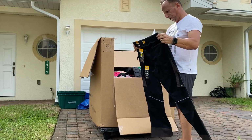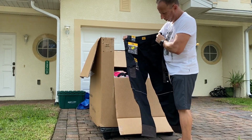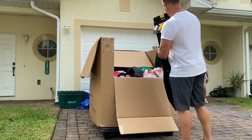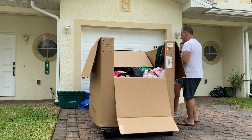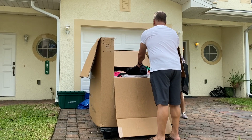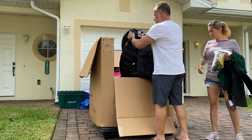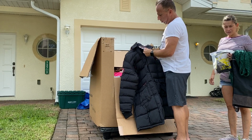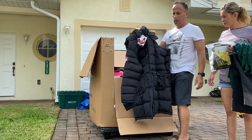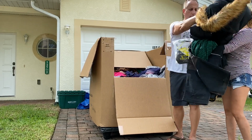Size 38 by 34 Caterpillar pants, brand new. Canada weather gear. Really heavy, nice jackets. These are gonna sell nice for us. And that's again why we bought a lot of these jackets in here.